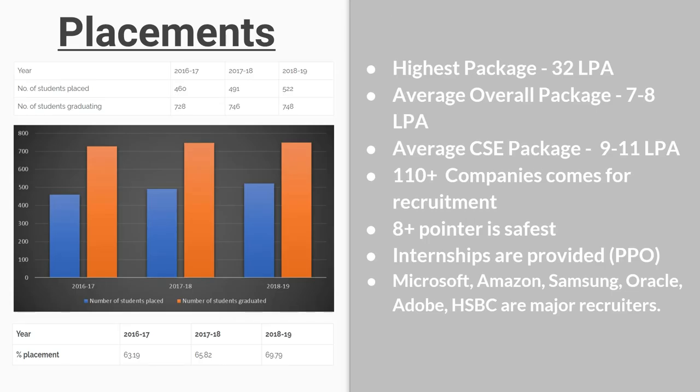Talking about placements, the highest package is 32 lakhs per annum and the average overall package is 7 to 8 lakhs per annum. The average CSE package is 9 to 11 lakhs per annum and a total of 110 plus companies visit for campus recruitment. Placements are rated 8 plus points. Internships are provided and Microsoft, Amazon, Samsung, Oracle, Adobe, HSBC are major recruiters.